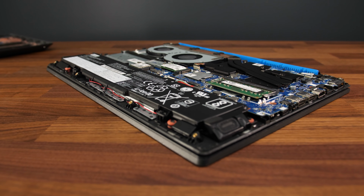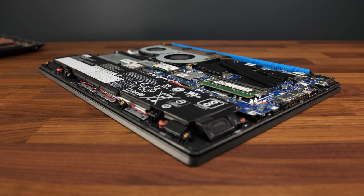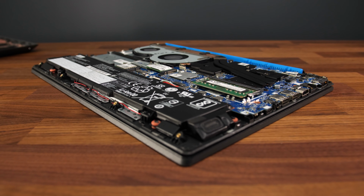I've shown in the past that the 1660 Ti will pretty much offer 50% better performance compared to the 1650. And there'll also be an even bigger performance gain because pretty much any laptop you get with 1660 Ti graphics will have the option of dual channel memory. You won't be limited to single channel like the L340. And that's definitely going to be part of what's holding this machine back.